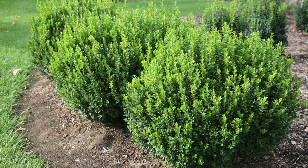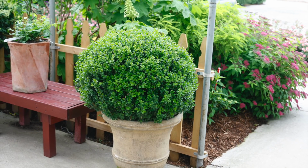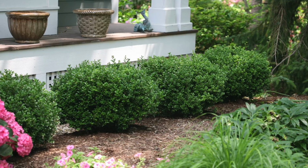They're a zone 5 through 8 and they only grow 2 to 4 feet tall and wide, which makes them an excellent choice if you're wanting to have a hedge that's kept a little lower. It's a little easier to maintain, but they also look great as spheres and in their natural form.